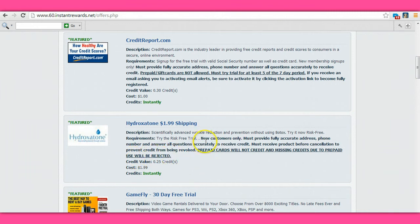So the bottom line is, don't use a prepaid card on any of the offers. Please do not do that. You will not receive proper credit, and it ends up hurting you in the end in terms of making money with Instant Rewards. And remember when I told you to have that tablet in the beginning, so you want to definitely write this information down.